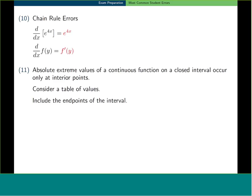Another common error I've seen recently is that students assume that absolute extreme values of a continuous function on a closed interval occur only at the interior points. I'd like to suggest that in solving these kinds of problems that students consider a table of values. And in considering that table of values, remind your students that they have to check at the endpoints of that closed interval.